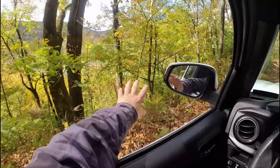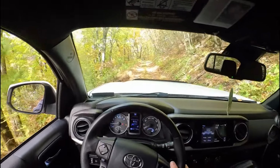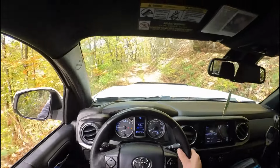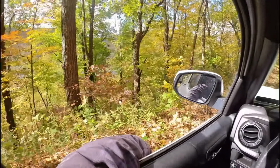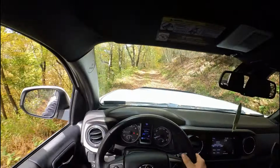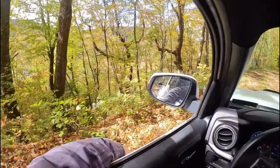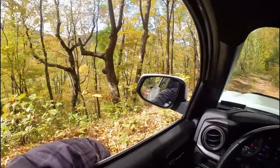You run right up along the river. And further up the trail here, we'll be down there right along the river, actually.